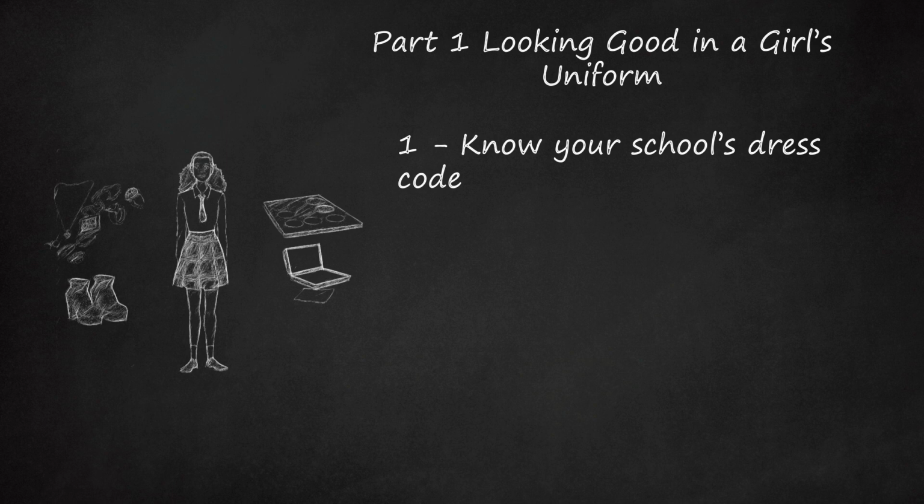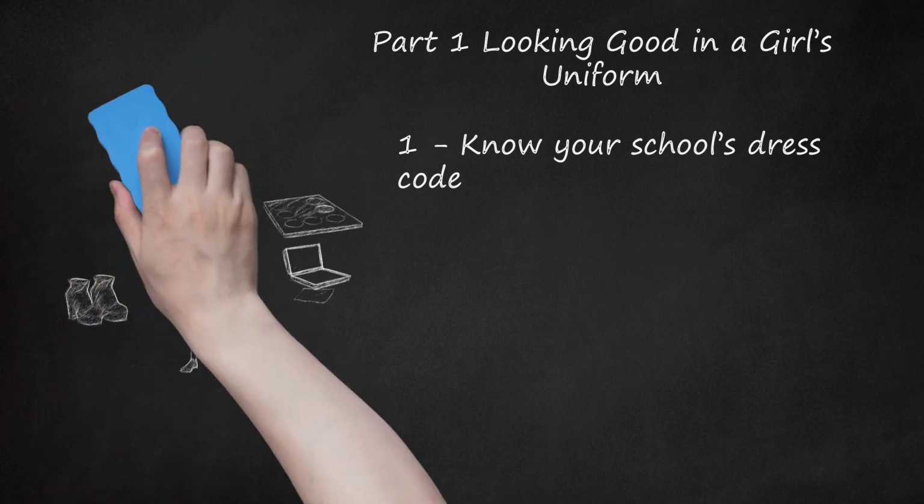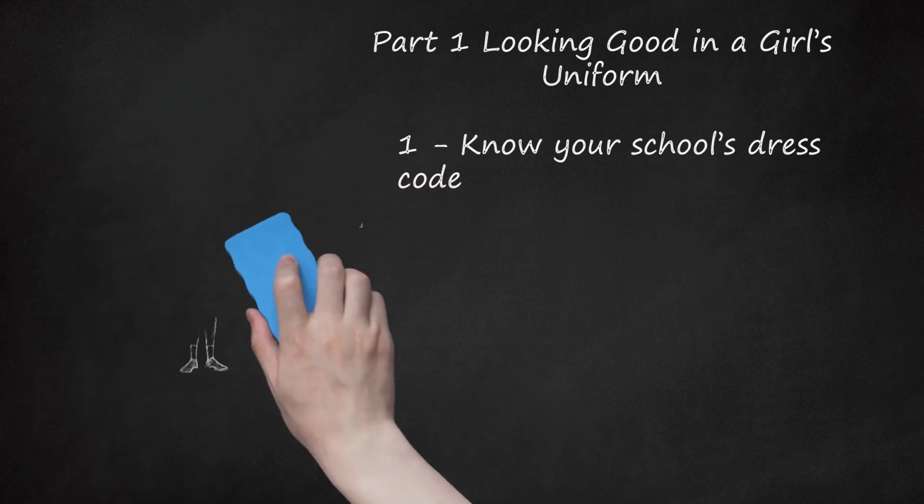Dress codes will also tell you what you can and cannot wear, and may cover topics such as how long skirts, shorts, or dresses have to be, what kinds of jewelry, makeup, and accessories are acceptable, if any, what colors you're allowed to wear, what type of shoes you can wear.